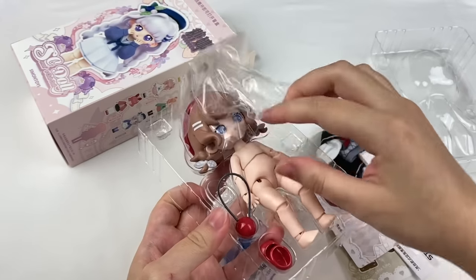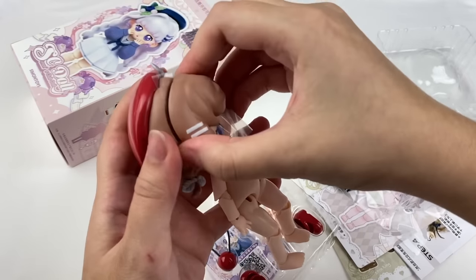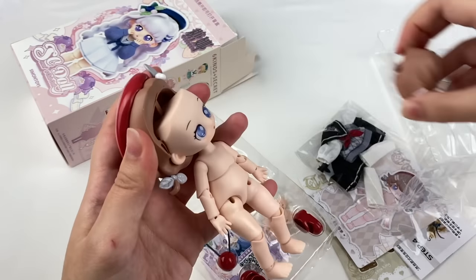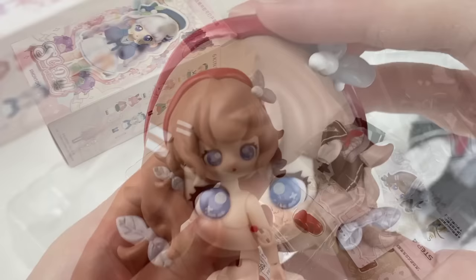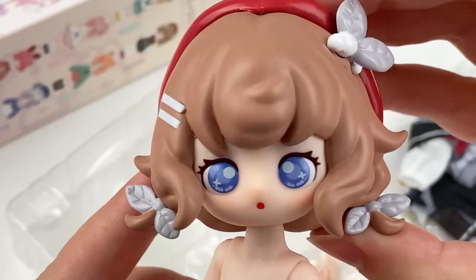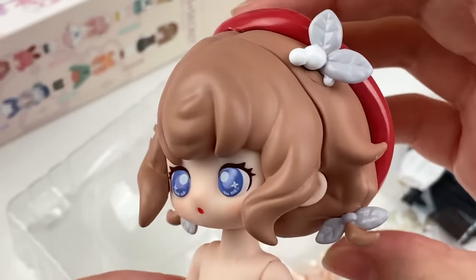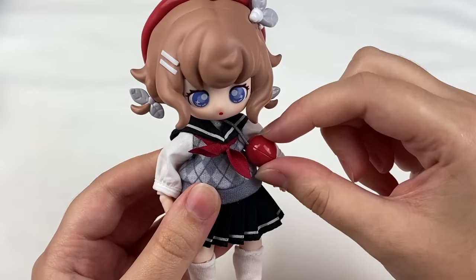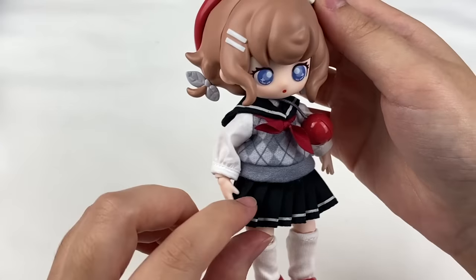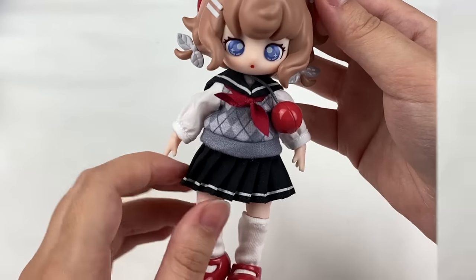So she comes with a cute little apple bag. And let's take the plastic off this. So she has blue eyes and the little leaves are in a grey colour. And then she also has a little red hat as well. Here's the apple design with her outfit on. So she has a little bag, which is a little apple, and she has a little grey sweater with white sleeves and a black skirt.